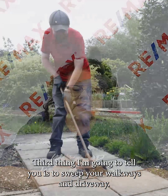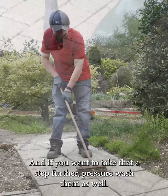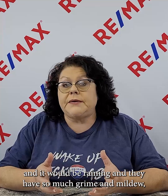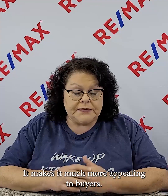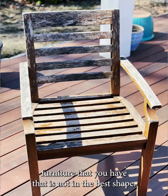Third thing I'm going to tell you is to sweep your walkways and driveway. And if you want to take that a step further, pressure wash them as well. There's been a couple of times I've gone out to show and it would be raining and they have so much grime and mildew, if that's what you want to call it, on that walkway that it's very, very slick. Again, taking care of things like that just makes your home easier to show and makes it much more appealing to buyers.